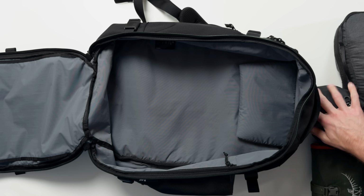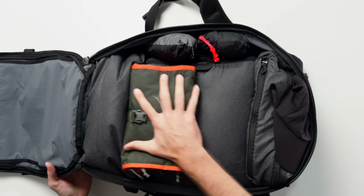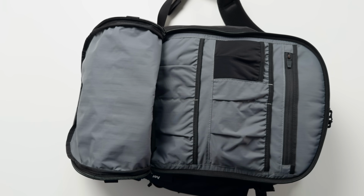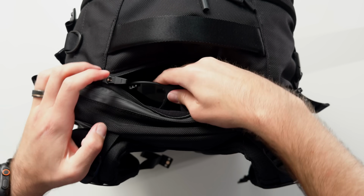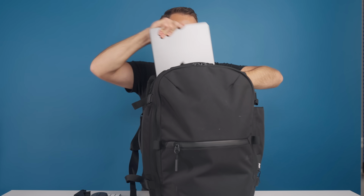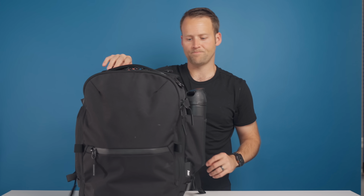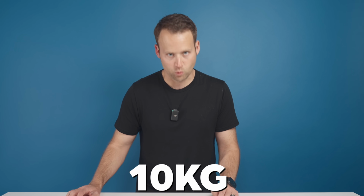So in terms of packing this out, shoe pouch, clothing cubes, jacket, packable day pack, and toiletry pouch all go in that main packing area. The tech pouch and the headphones go in this front pocket. Prescriptions and sunglasses go in that quick access pocket. My work stuff goes in the back tech area, and fully packed out, this is right around that 10 kilogram sweet spot. If you aren't traveling with a laptop and you don't have all this remote work stuff, you would definitely be under 10 kilograms.